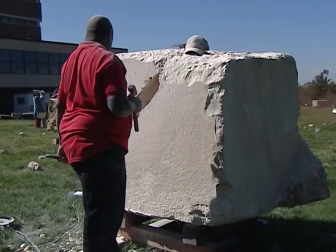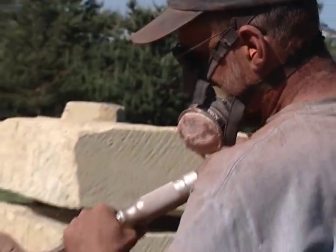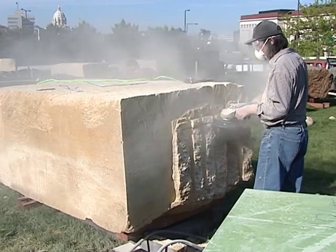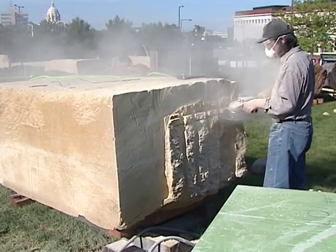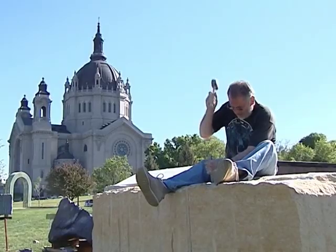We had a very adventuresome week last week as the artists chose their stones. Some of them chose to work in granite and most in limestone. They were able to get set up with their tools and to begin working. And you can see how much progress they have made.